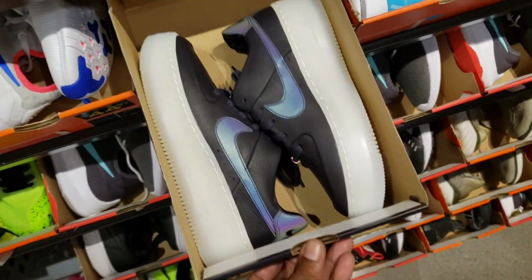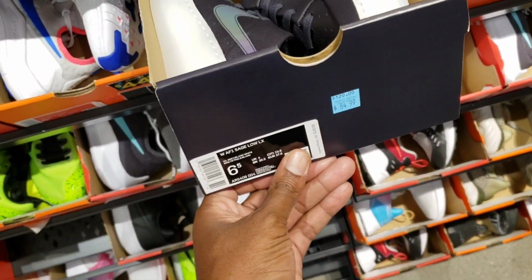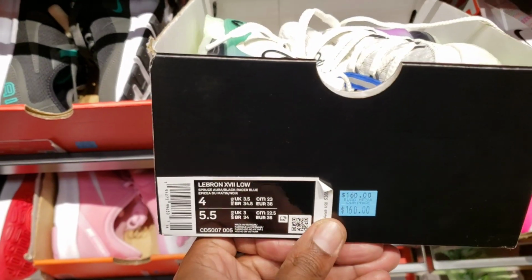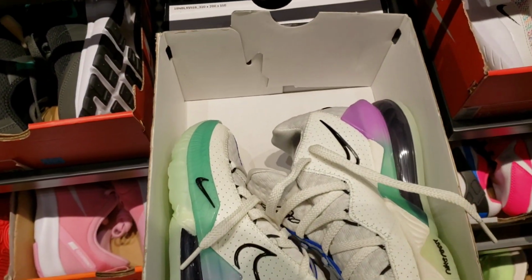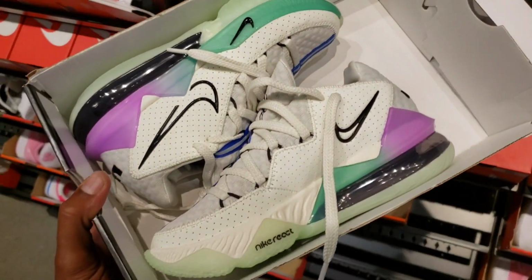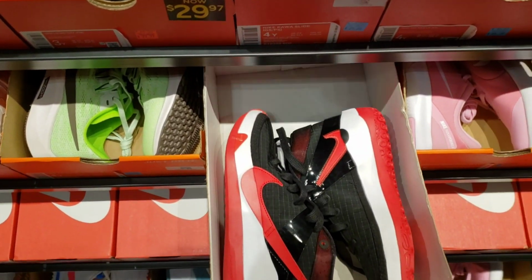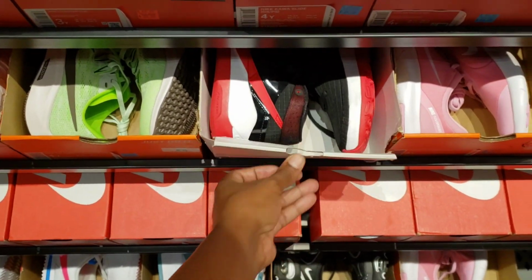Some Air Force Ones here, $84. Never seen these so small. Size 4, retail 160 with the 30% off since on the back wall. Never seen them so small. That's pretty dope though. Kids got some heat, as well as these KDs in the bred colorway. Not too bad over here.